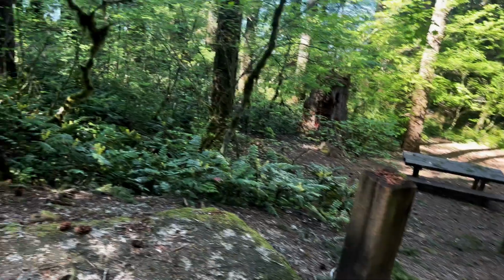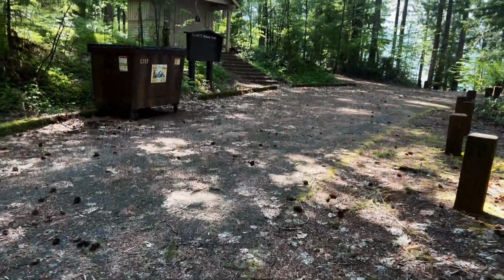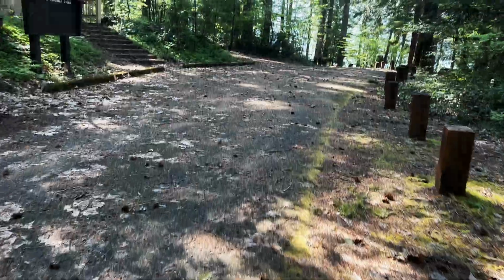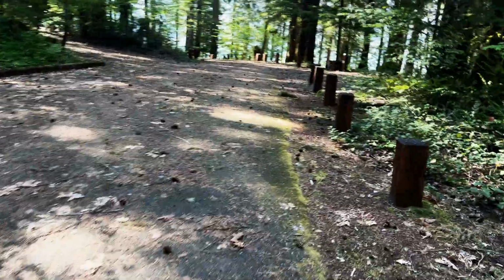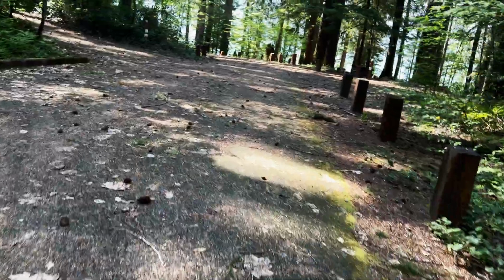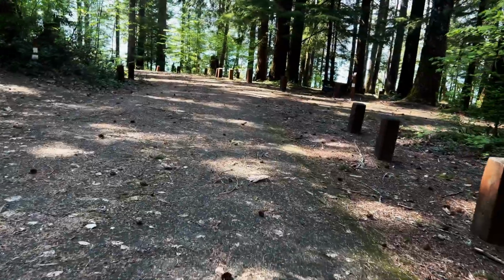Not immediate lake access, but good, decent privacy. But the bathroom's right behind you too, which is nice. But because of that slope, I don't recommend somebody who's not sure-footed taking that one, because you go up and down that multiple times throughout a trip, and the likelihood of you taking a tumble increases exponentially.